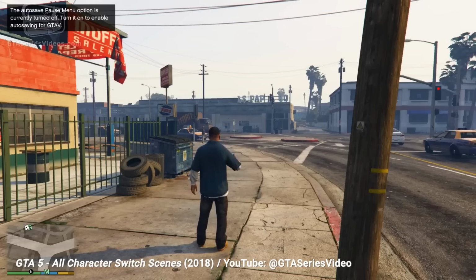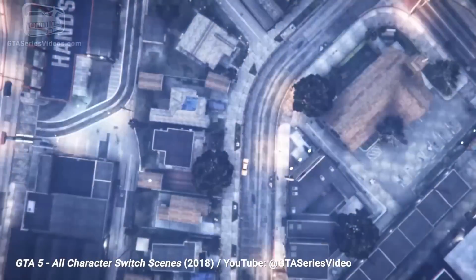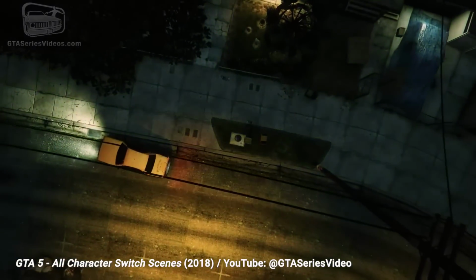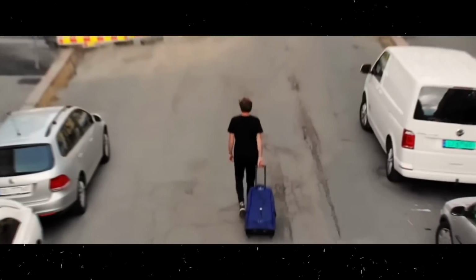This shot is kind of inspired by Grand Theft Auto 5. If you play the game, when you switch characters, the camera goes up in the air and moves to a new location. And this is kind of what I'm trying to do here. The way we did this was that we shot with a drone in a street. It's supposed to be me walking with this bag, but it's actually not me. It's a friend of mine because I had to fly the drone.